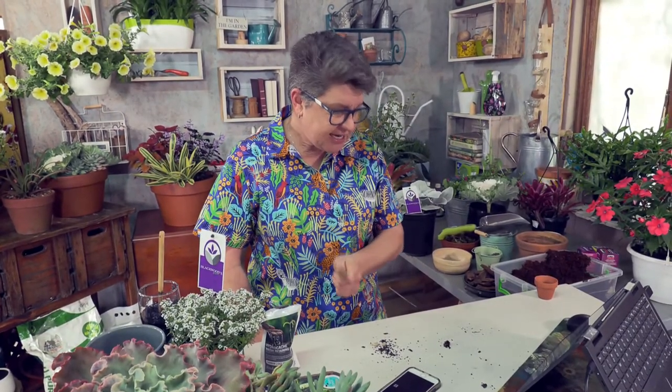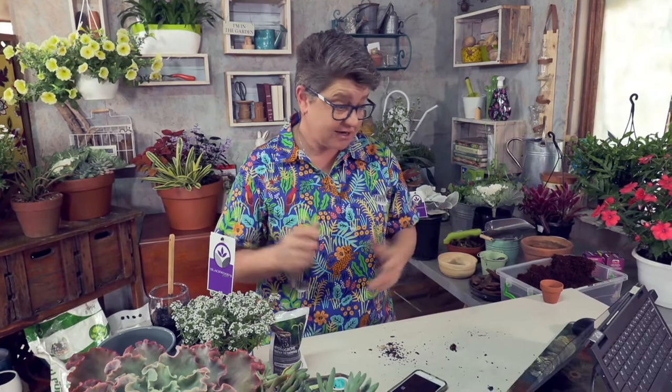So my worry is two things. Number one, is the plant in full sun? That plant needs full sun. Lemon trees need lots of sun. So is it in full sun? Is the pot big enough?